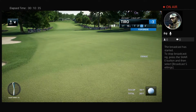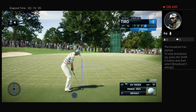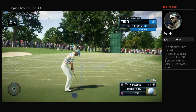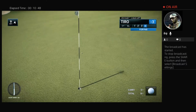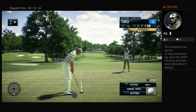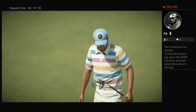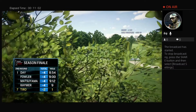Just had a bit of a spasm right there. I don't know how else to explain it. You're on the green, and now you're on the fringe? Just needs to keep it steady here over the putt. Well, too bad. He gives one back.